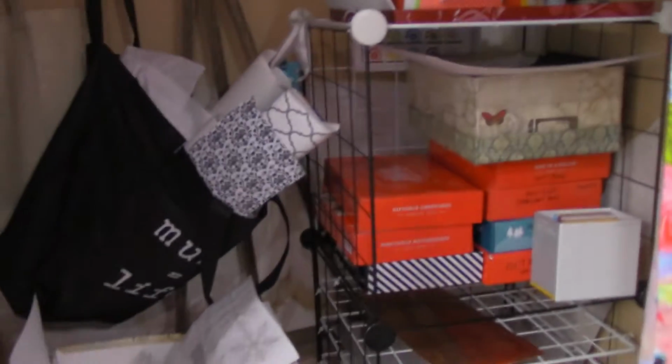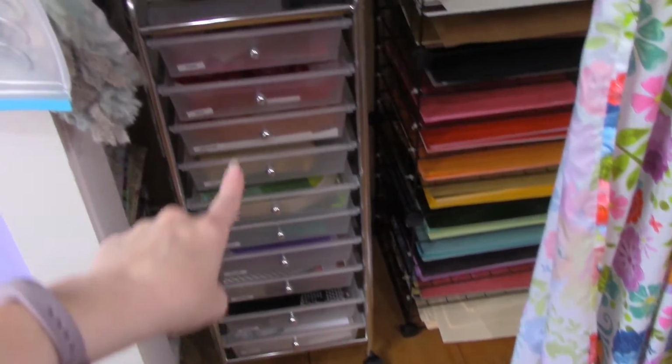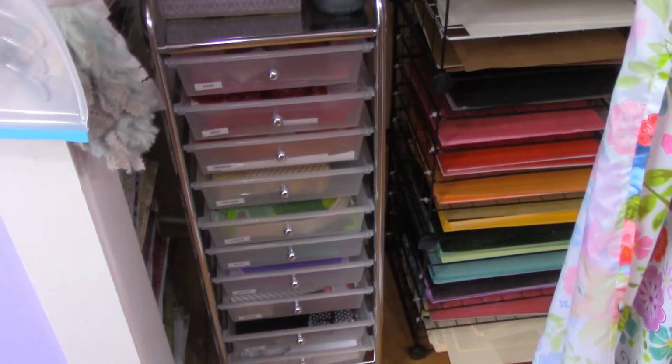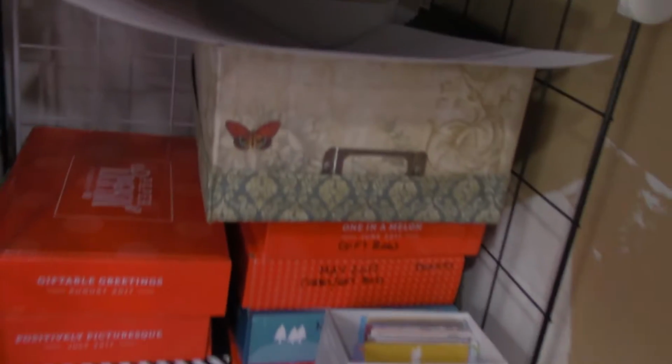And this is my paper. All of my paper. So in this rolly cart right here, this is all of my scrap paper. So that is very nice to have. I can wheel it out whenever I'm working on projects and I think I'm going to need a little scrappy piece. And then here, this is actually part of my Mickey crafting, so let's just put that out of the way.